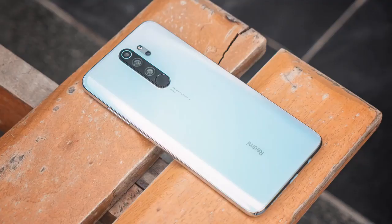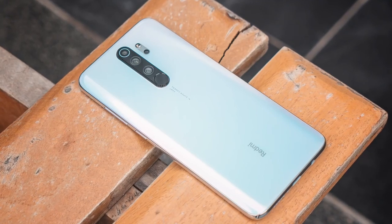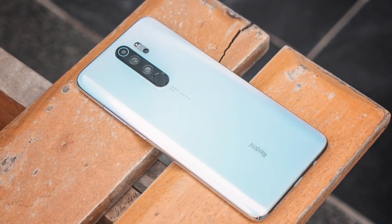Xiaomi started focusing on trendy design starting with the Redmi Note 7 Pro. And while the Redmi Note 7 Pro wasn't exactly the most beautiful thing, from there to the Redmi Note 8 Pro, I think this is a massive jump. The white variant here is especially very eye-catching, and the only other phone under 20,000 that comes to my mind when I look at this is the Realme XT.